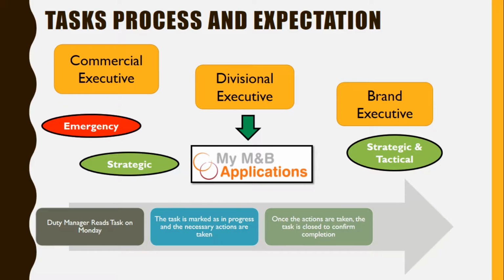Once the actions are taken, the task is closed to confirm the completion of that task. And then the critical bit for the RBM, the expectation is that once a week they review the open task report, and we'll go through that in a minute, and they challenge any businesses with more than 10 open. More than 10 tasks open would suggest that they're not being managed as fluidly and as effectively as possible. But we do have some businesses with way more than 10 tasks open, and they really need to be challenged, as you may well be not delivering your brand plan in those particular businesses.